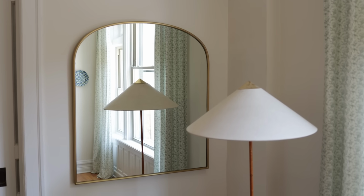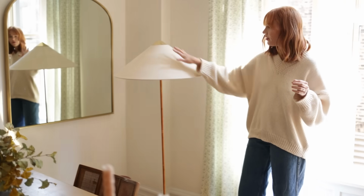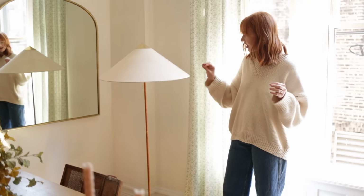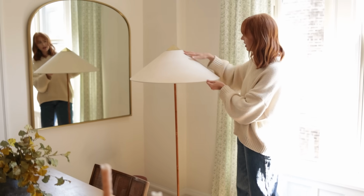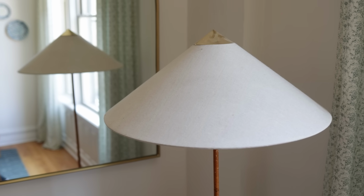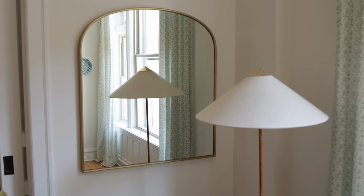This lamp, I wish I knew the brand, the name of it, but I love the shape of it. I love the clean lines. We got it about 8 years ago. So it's got a beautiful linen top with a brass little figurine thing on the top. We have a mirror here.